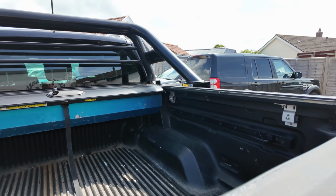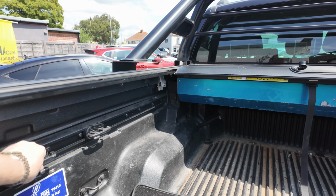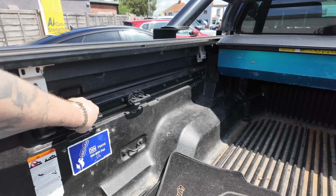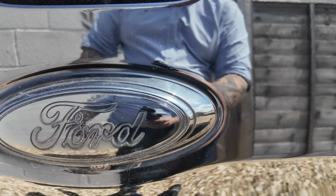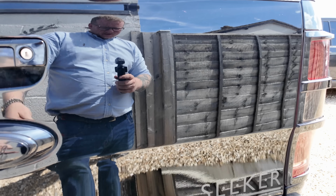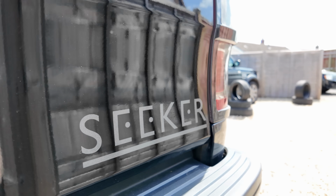Look at that, it opens itself. It's cool, isn't it? And obviously with a pickup truck you get all these load latches to put all your things in. Looks like we've just got a regular Ford badge on the back. Don't know whether they had a Seeker one on there and it's been taken off. Seeker graphic on the back there.